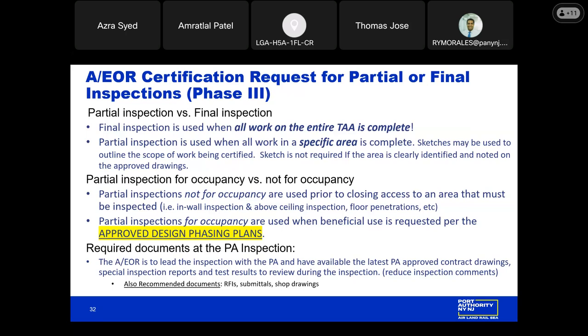A partial inspection for occupancy is used when beneficial use is requested, again, per the approved design phasing plans. But this could be, for example, when you're looking to occupy one space of an area that's part of a TAA, but the entire TAA is not complete.